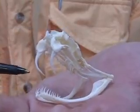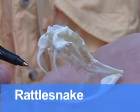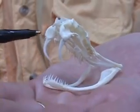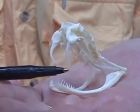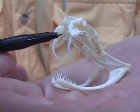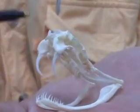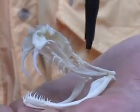This is a skull, by the way, of a rattlesnake. The rattlesnake obviously doesn't live here, but this is a good model, because if you saw the skull of a fer-de-lance, it would look very similar to this. This is the fang. This is the venom injection needle, if you wish, that these snakes come with. Very specialized apparatus that has an opening up here that connects to a gland that sits where the ear would be, back in this area.